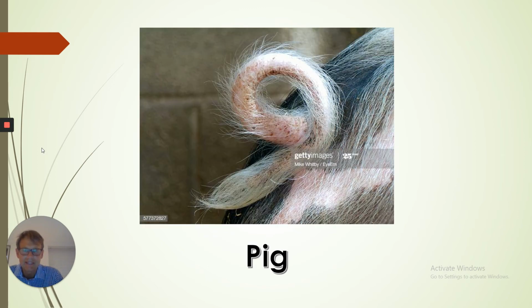And that's a pig. That's the curly whirly tail at the end of the pig. If you know what breed of pig it is, let me know. I think I know, but I'm not absolutely sure. So if you know what breed of pig it is, then let me know.